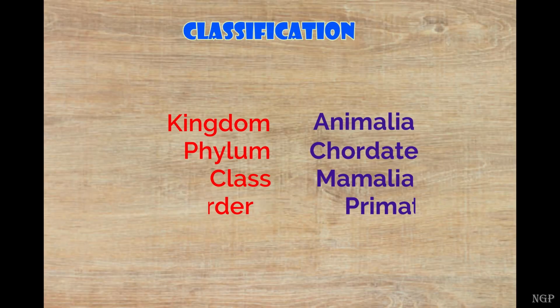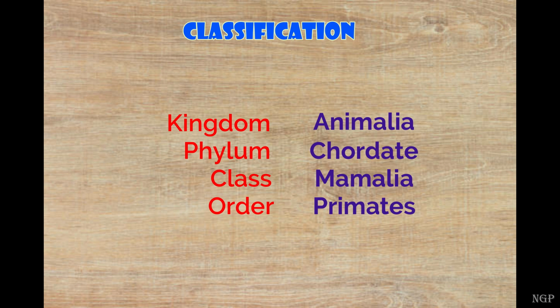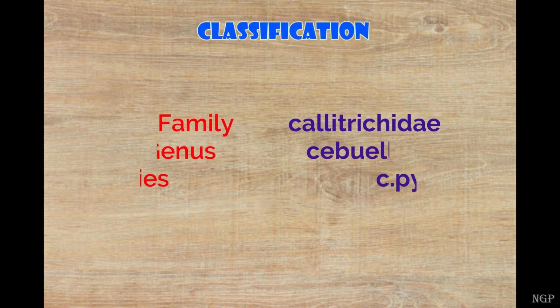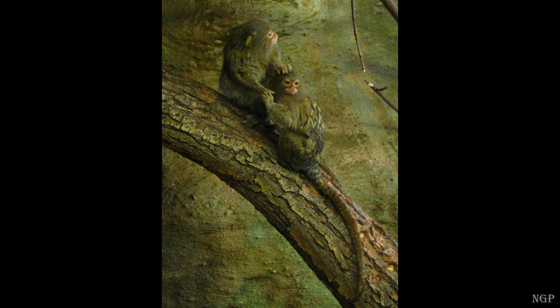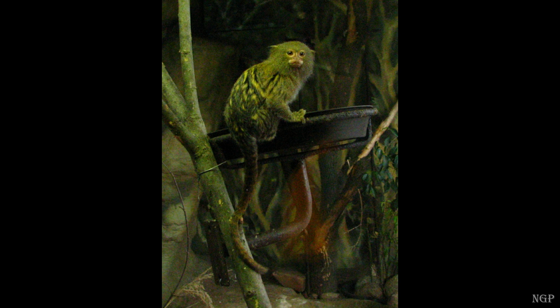They belong to kingdom Animalia, phylum Chordata, class Mammalia, order Primates, family Callitrichidae, genus Cebuella and species C. pygmaea. Their evolution and taxonomy: there are two subspecies of the Pygmy Marmoset described by Colin Groves: Cebuella pygmaea pygmaea, the northern or western Pygmy Marmoset, and Cebuella pygmaea niveiventris, the eastern Pygmy Marmoset.